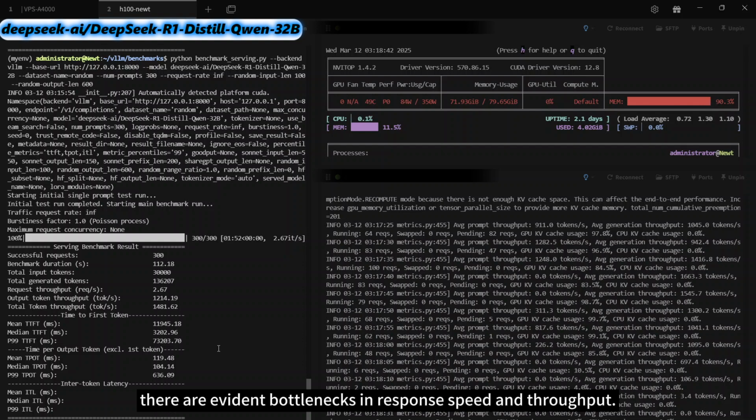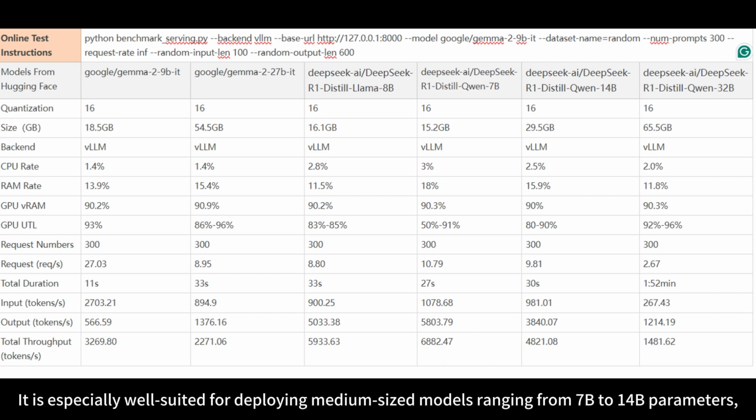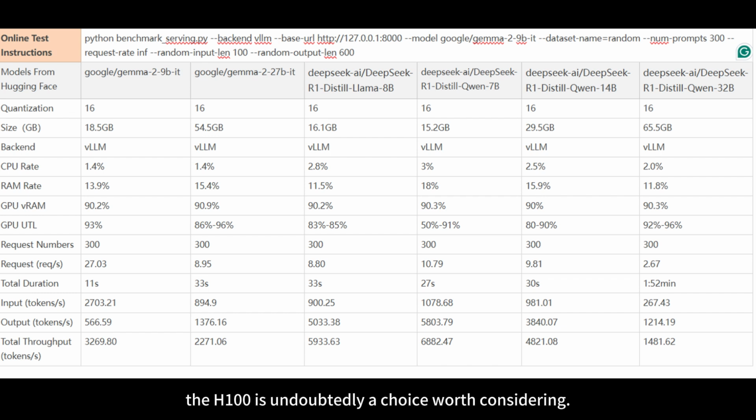and throughput. Based on the above test data, it is clear that the H100 demonstrates powerful computing capabilities and excellent model compatibility in vLLM inference scenarios. It is especially well suited for deploying medium-sized models ranging from 7 billion to 14 billion parameters, balancing high throughput with low latency. If you are looking for a GPU platform capable of supporting high concurrency, large model inference, the H100 is undoubtedly a choice worth considering.